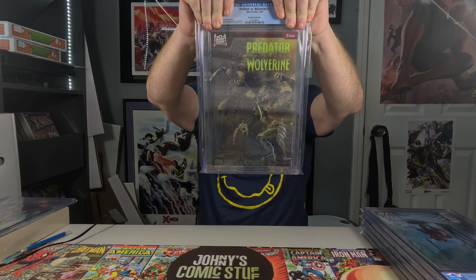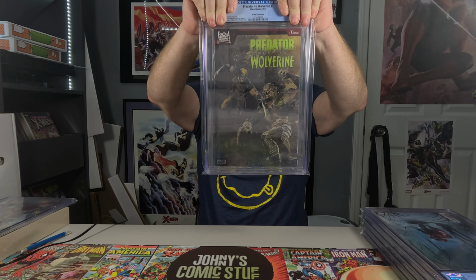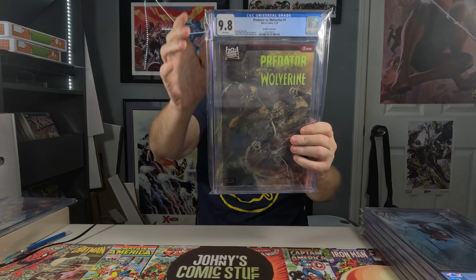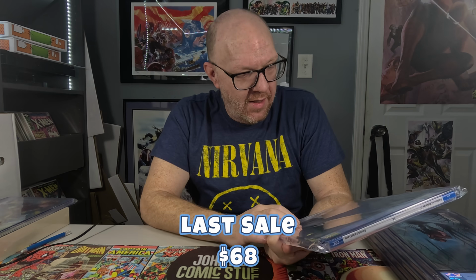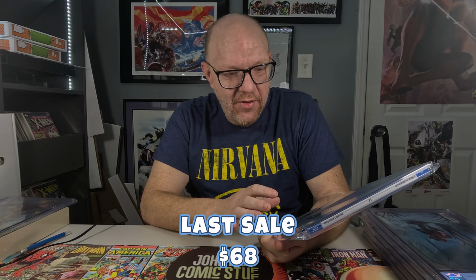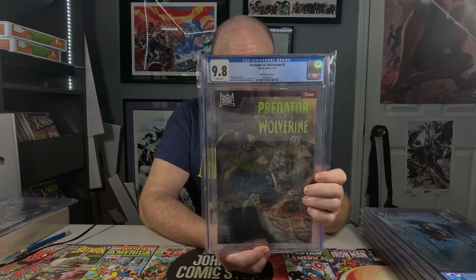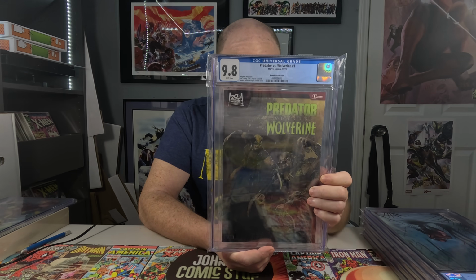Predator versus Wolverine. This is the Barron's variant cover. This is a pretty cool cover. I like this one a lot. 9.8 white pages. I like the rustic style that he has. I don't know if you get what I'm saying with that, but the tones are dulled down a lot. I just really think they look cool. His Predator is also really awesome on that. I think he does a great job with the Predator. So yeah, Predator versus Wolverine #1, 9.8 white pages.